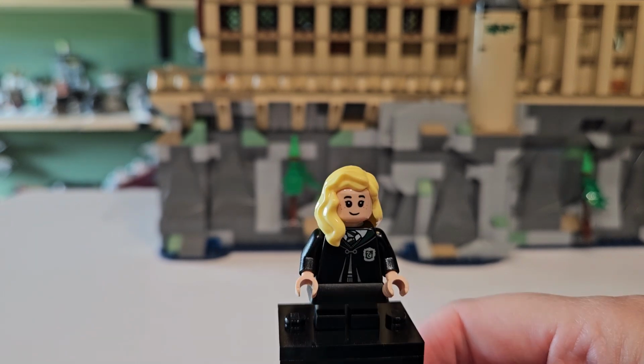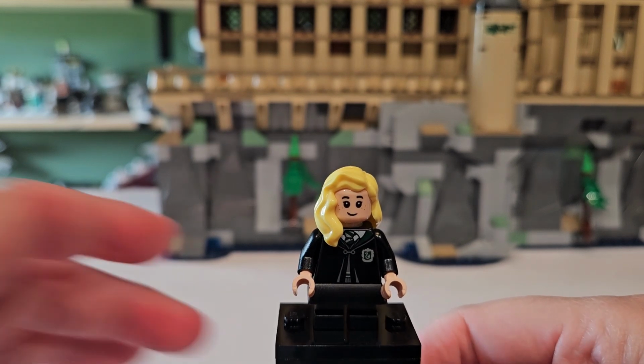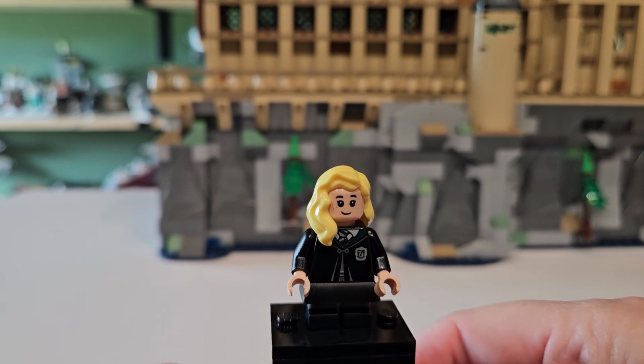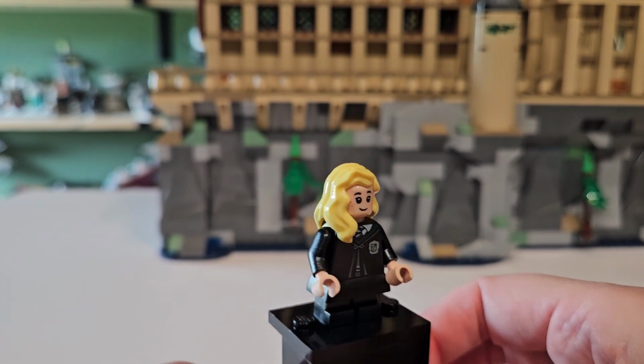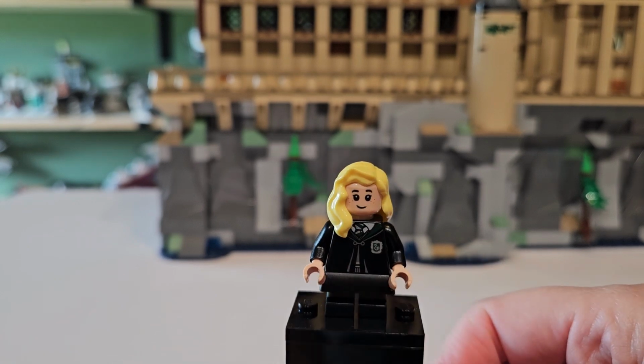Brand new character for LEGO Harry Potter. Here we have Daphne Greengrass, and I don't think we have seen her in the movies, but she is mentioned in the books. She is our Slytherin girl, and she is quite cute. We have seen her face before, but the face hair combo is new. But there's our Slytherin girl.